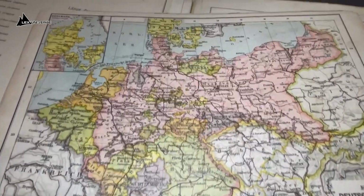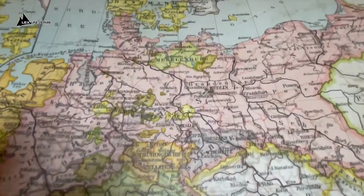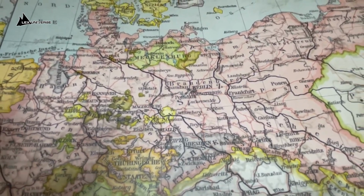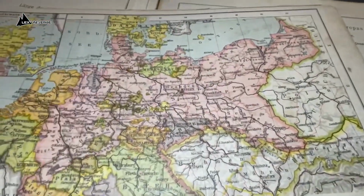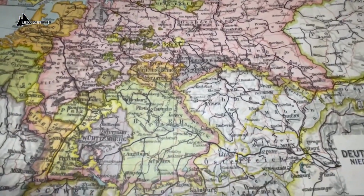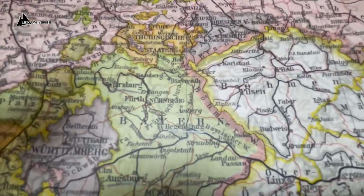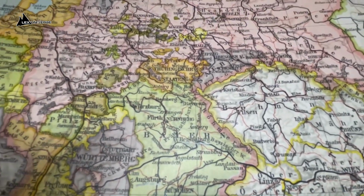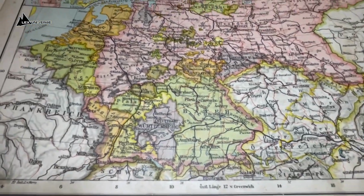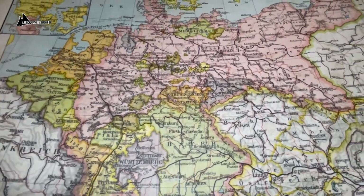And there is the map of the German Reich. As you can see, we can see all the federal states of Germany, and they were quite crazy. But as you can see, the majority of the territory is Prussia. But there are also some states that still exist today, like Bayern, Bavaria, but they seem to look a bit different than they used to.